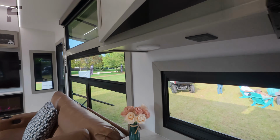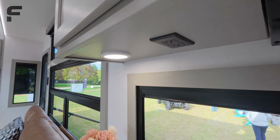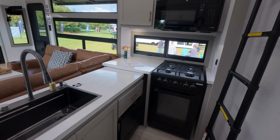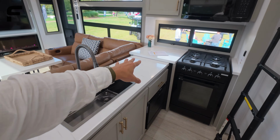Up underneath here, we got a light here. Some of these lights have these touch sensitive power buttons there. And then we have an outlet underneath here and a vent fan underneath the microwave. And then that is pretty much it for the kitchen space. Plenty of floor space here. And when the slide out's closed, it will just come in over this countertop here.